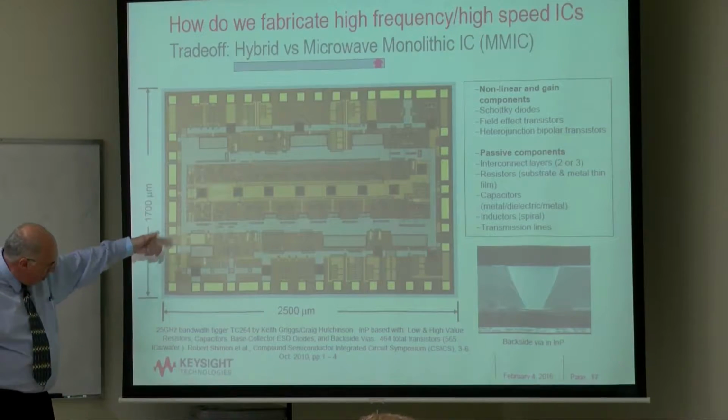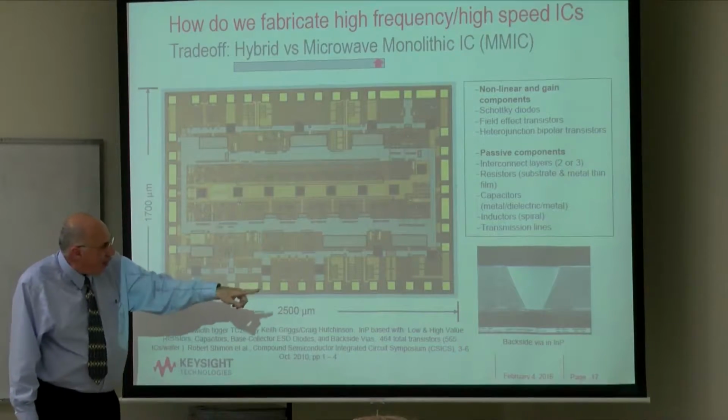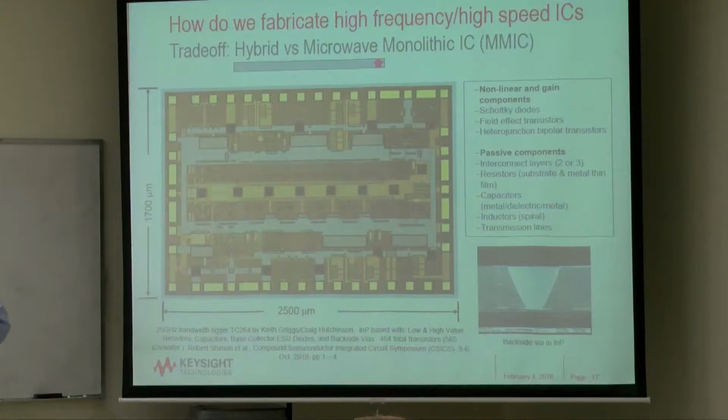It's got integrated resistors, capacitors, ESD diodes, and these backside vias, which are in these positions. And this is the way you do grounding at very high frequencies. It's a via, a channel, a tunnel, that actually goes through the IC from front to back side, and it gives you a very low inductance ground path. And it's one of the attributes that are attractive about the types of processes that we support.